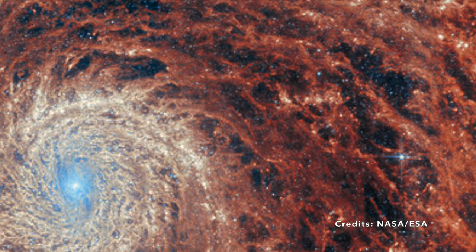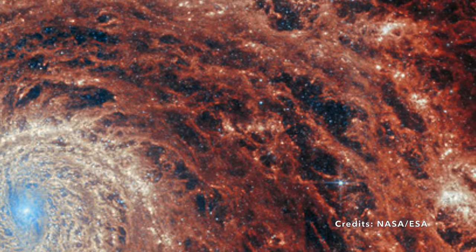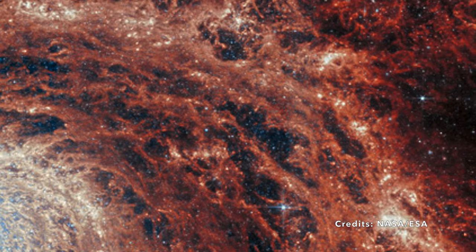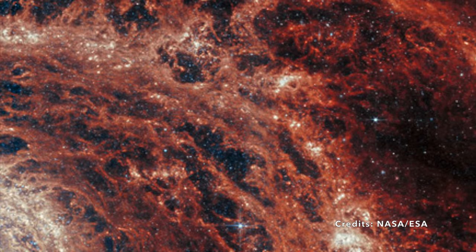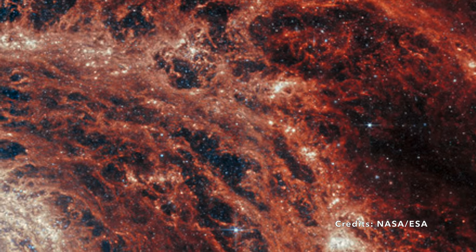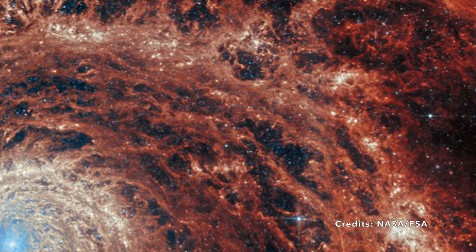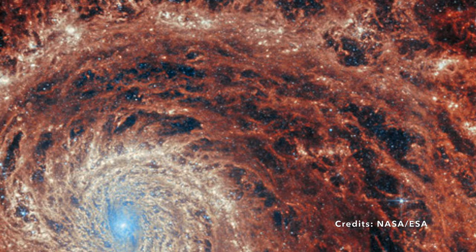Just how close did these two galaxies come during their interaction? Astronomers estimate NGC 5195 came within approximately 50,000 light-years of M51 based on computer simulations of the encounter. While MIRI accentuates the dusty filigree within M51, Webb's near-infrared camera, NIRCam, is better suited to pick out the glow of hot young star clusters that have recently formed.